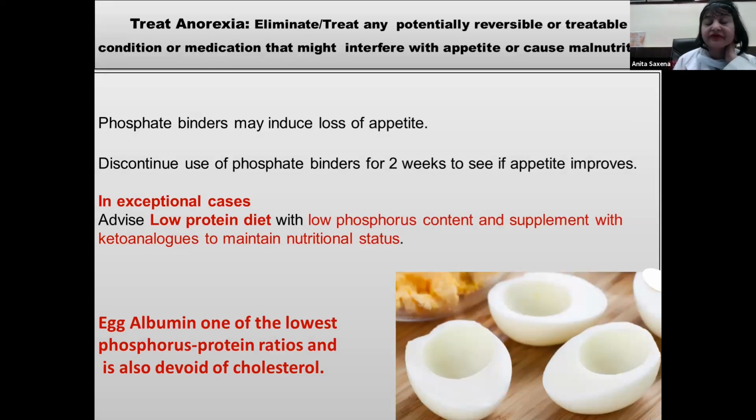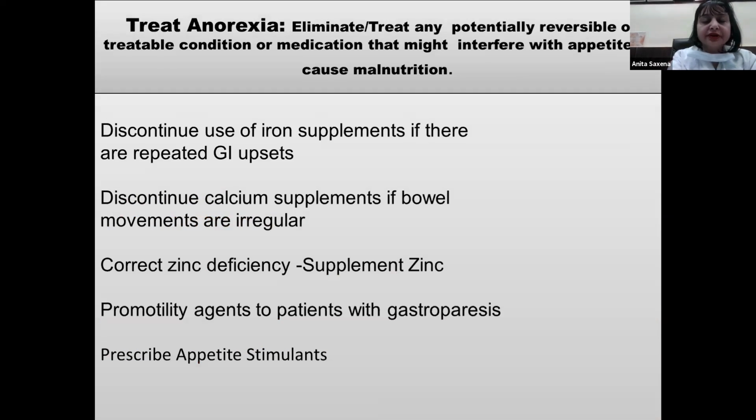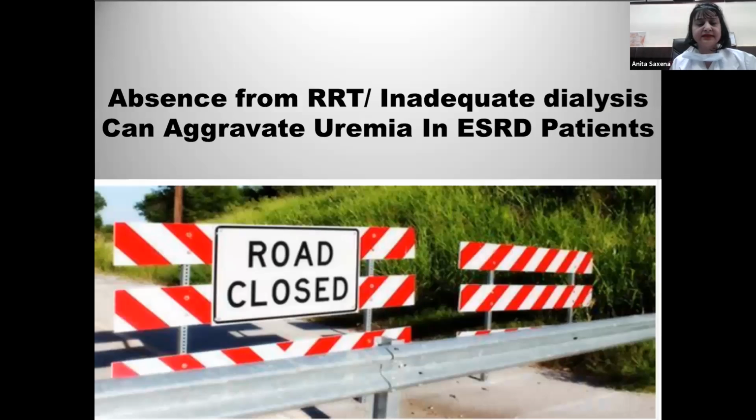Phosphate binders may induce loss of appetite, which you have to give to your patient. So therefore, if the patient is really not eating, discontinue use of phosphate binders for 2 weeks to see if appetite improves. And in such cases, advise a low protein diet with low phosphorus content and supplement them with ketoanalogues to maintain nutritional status. Egg albumin is your patient's friend because it has the lowest phosphorus to protein ratio and is also devoid of cholesterol. Discontinue use of iron supplements if there are repeated GI upsets. Discontinue calcium supplements if bowel movements are irregular, and particularly in our PD patients. Correct zinc deficiency and supplement zinc. Motility agents can be given to patients with gastroparesis, which will really improve their food intake, and prescribe appetite stimulants like megestrol acetate.